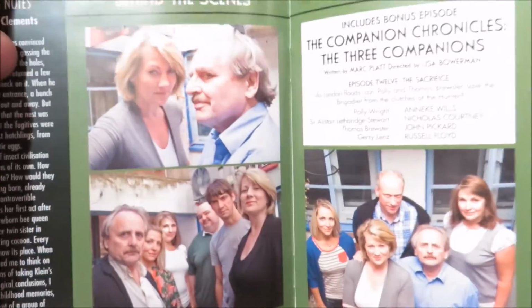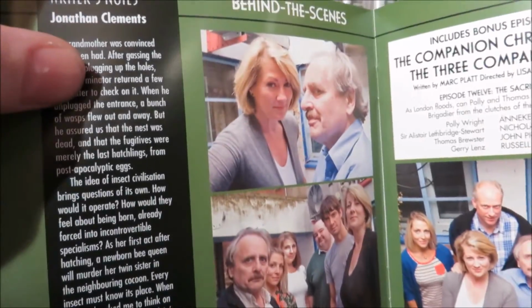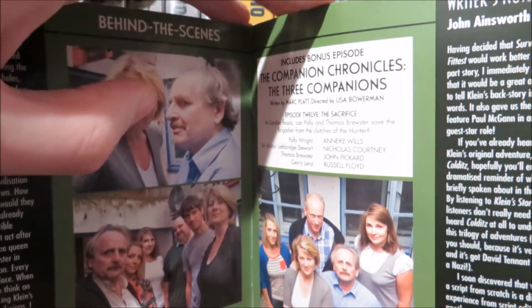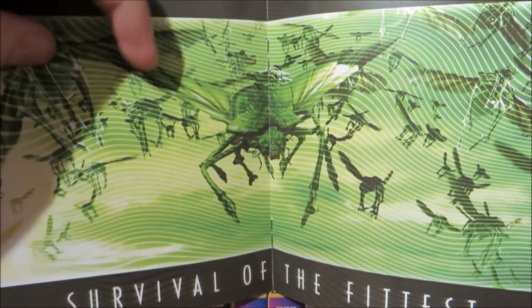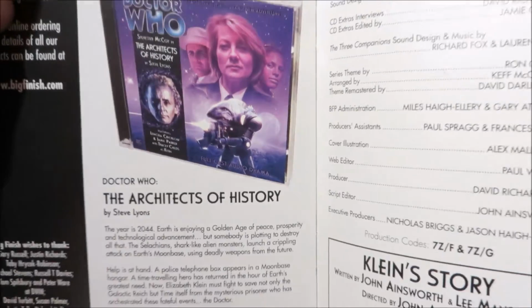The booklet, if we open it up, we have behind the scenes there with Sylvester McCoy with a rather quirky tash there. Then we have writer's notes, and of course it comes with a bonus, the companion chronicles, the three companions. Then we have the concept art, Survival of the Fittest. So you can see we've got the Frill there. And we've got the next instalment in the Cline trilogy, which is Architects of History.